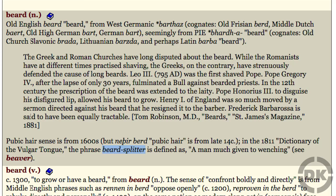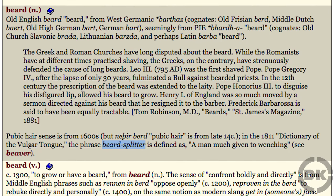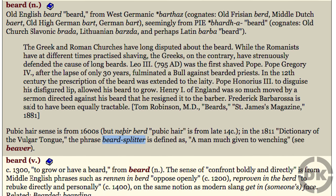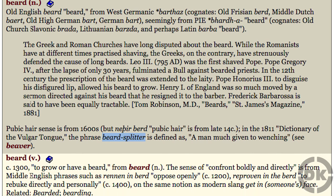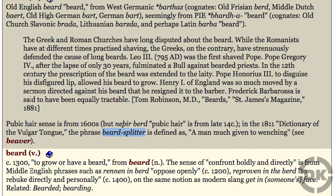Bonus facts. An old 19th century slang term for a man who liked to frequent brothels was a beard splitter, presumably coming from the fact that people used to commonly refer to not just a certain style of facial hair, but other bushy hair as well as a beard, starting around the 17th century.